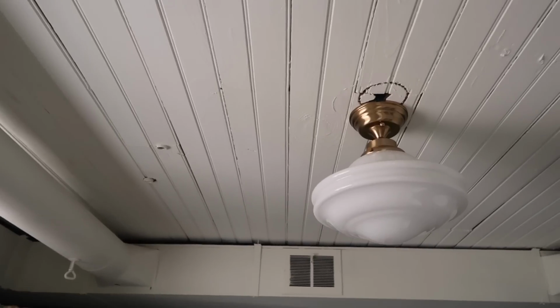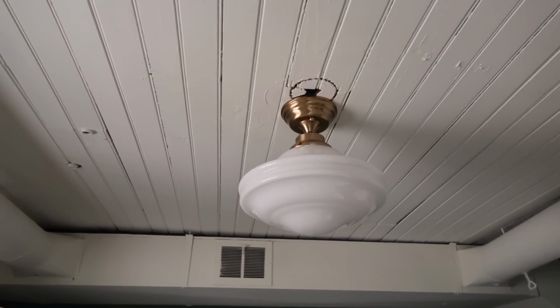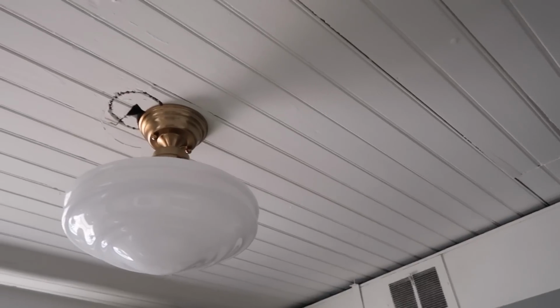What is it? White Dove by Benjamin Moore. So it all just kind of disappears. You don't really see it. You don't really notice it.